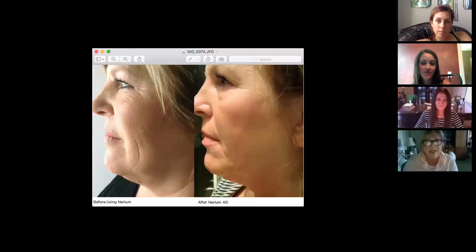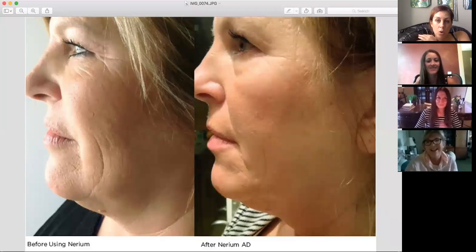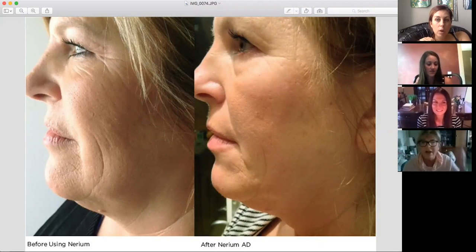And she wanted to see, there's my before and after. That's what they look at. And everybody says I should take another one now, because it's even better. Even my 23-year-old daughter loves it. My husband loves it. We all love it.